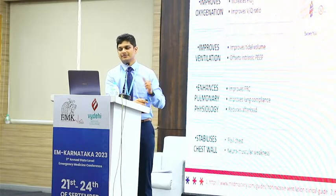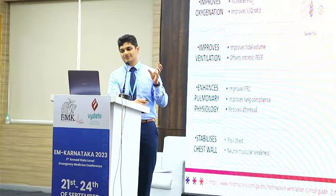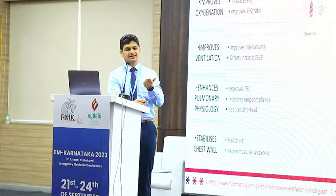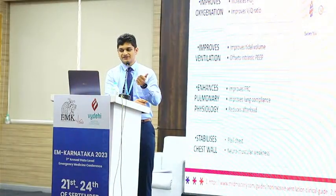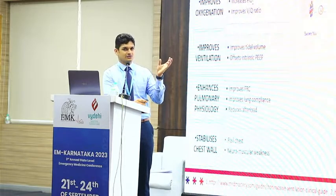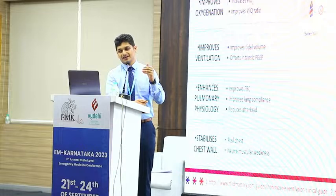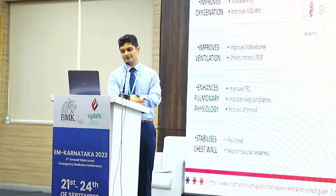How does it improve ventilation? By improving the tidal volume. Because the tight-fitting mask, with the advent of pressure, helps us deliver a good amount of tidal volume, which helps improve ventilation and also reduces the VQ mismatch. Coming to offsetting of intrinsic PEEP, it keeps the airways open mostly because of the pressure that is delivered with the non-invasive ventilation, thereby offsetting intrinsic PEEP and preventing dynamic hyperinflation.